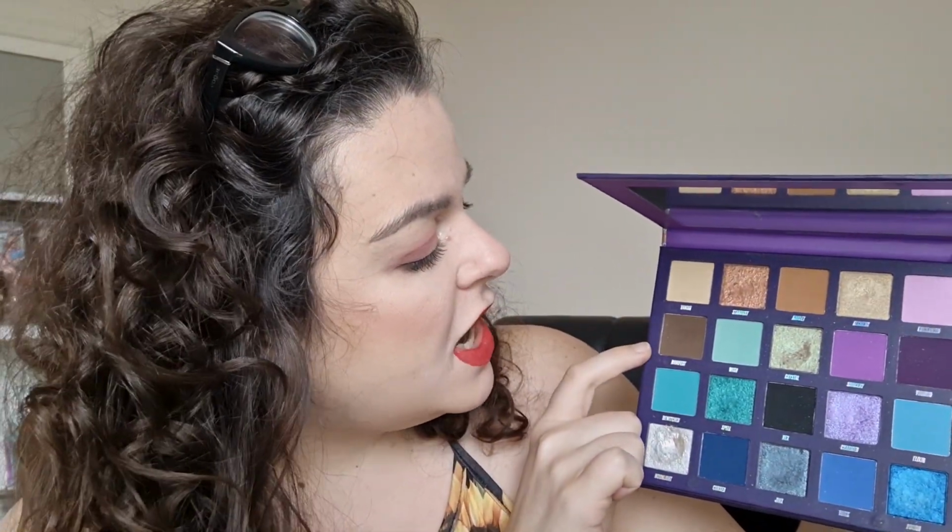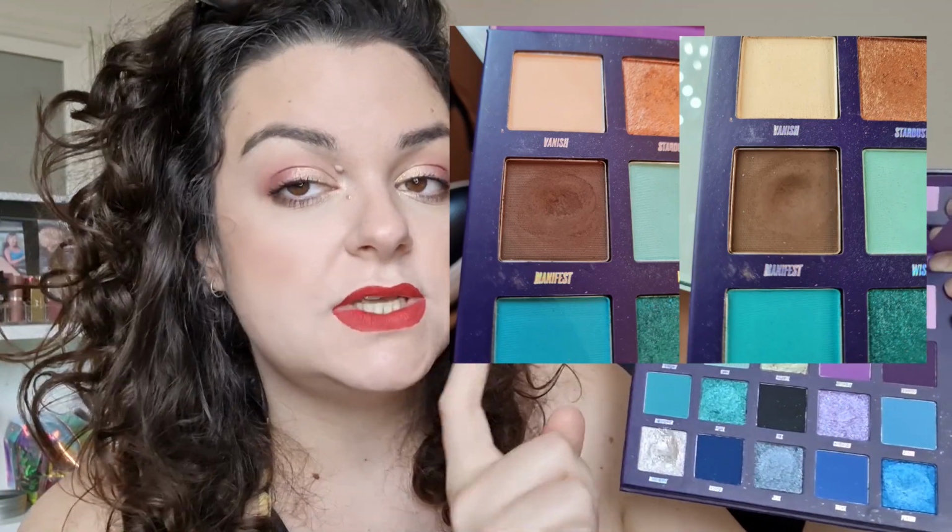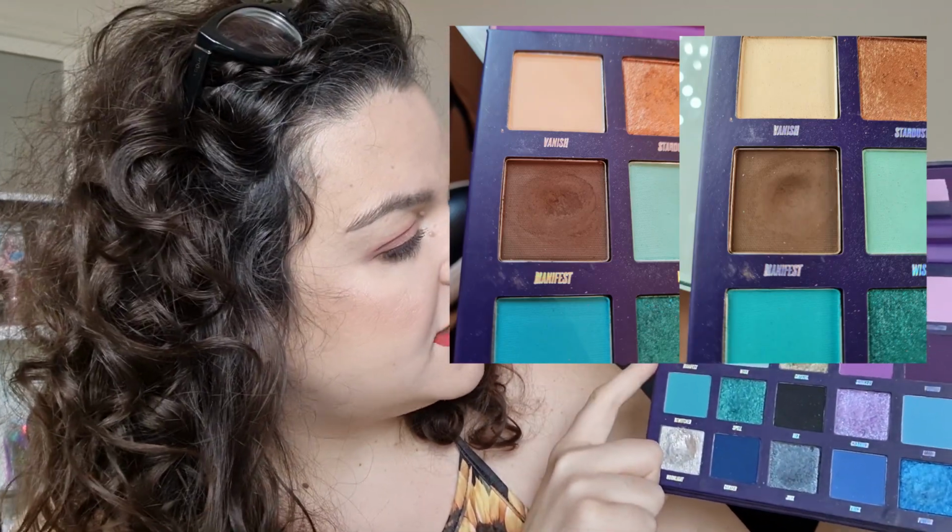There is a little bit of a dip. It definitely has a softer formula than the Anastasia one. So yeah, hopefully you can see that in the pictures. But yeah, it's nice. I've used this 19 times in total. This month I used it 7 times.